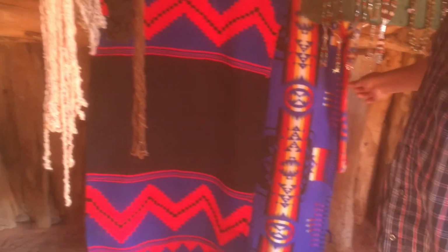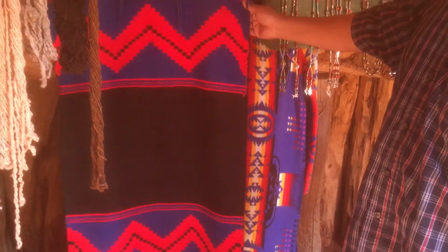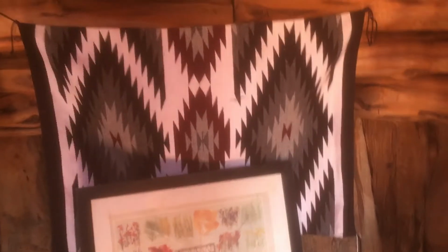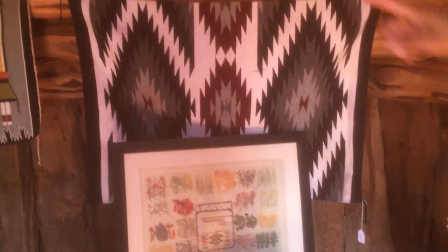How about those bright ones? It's probably not natural. I don't know. This blue is probably a synthetic color. Mm-hmm. So this is more natural. This one is all natural. That one's natural colors.